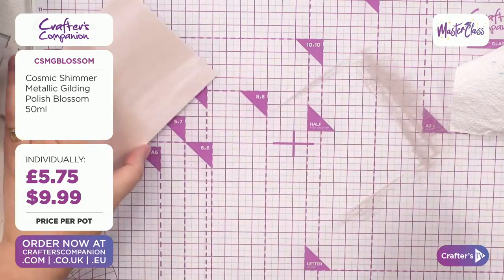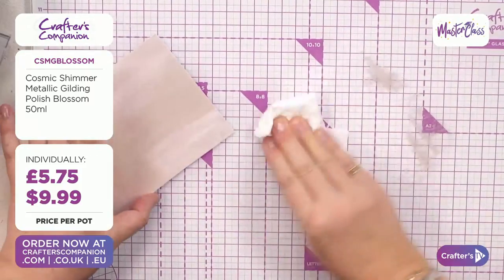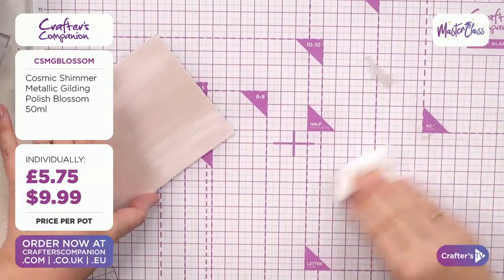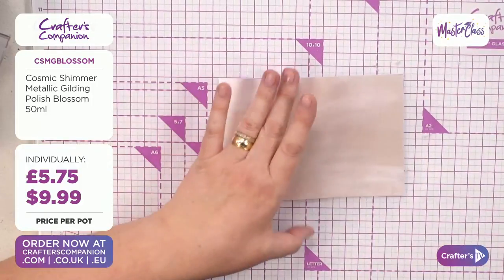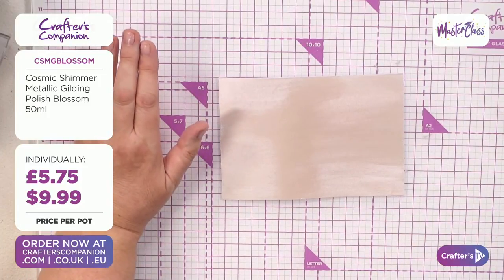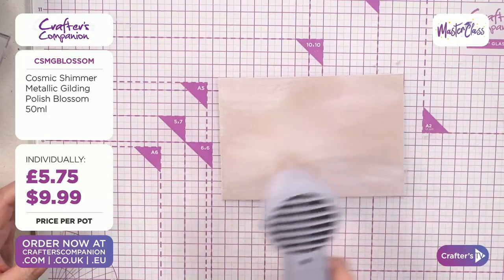And then again, water based, so I'm just going to spray a little bit of water on there and clean up that spare product. And then we're just going to make sure this is dry, because I'm actually going to first of all do some die cutting and then emboss it through that 3D folder.